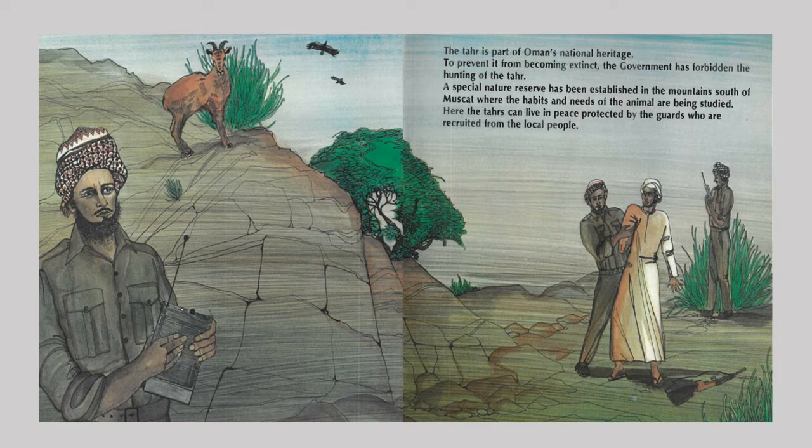The Tahr is part of Oman's national heritage. To prevent it from becoming extinct, the government has forbidden the hunting of the Tahr. A special nature reserve has been established in the mountains south of Muscat, where the habits and needs of the animal are being studied. Here the Tahrs can live in peace protected by the guards who are recruited from the local people.